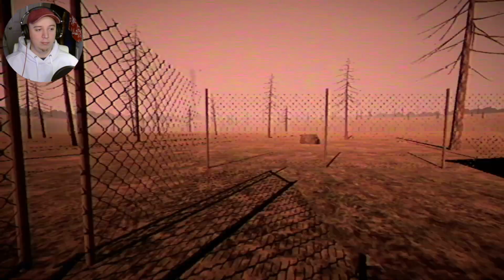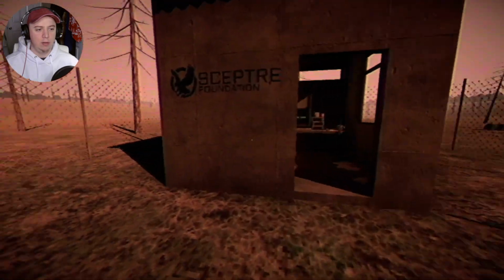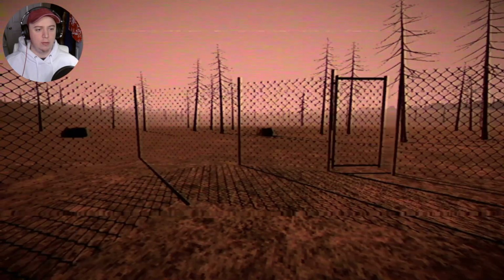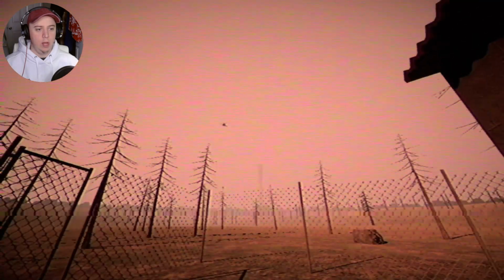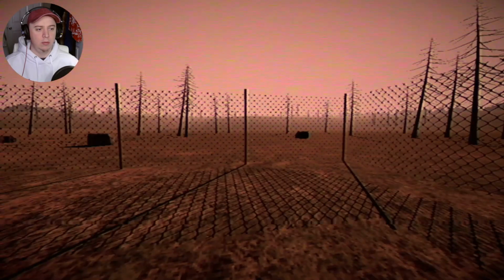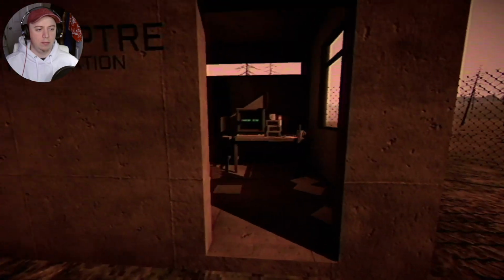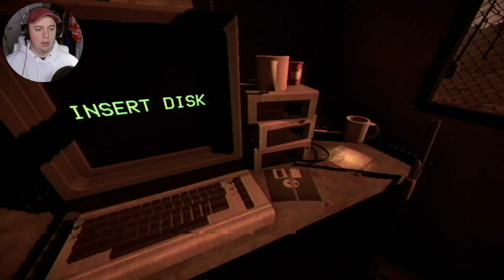To be honest, I'm not really sure what's going on. Okay, something has to do with Scepter Foundation. Oh, a helicopter. Look at that. This reminds me of one of those Resident Evil movies that was terrible.